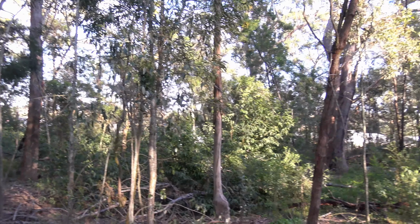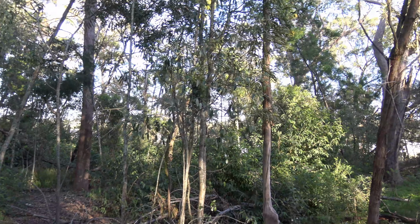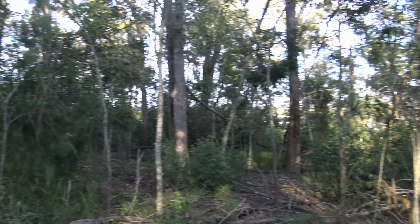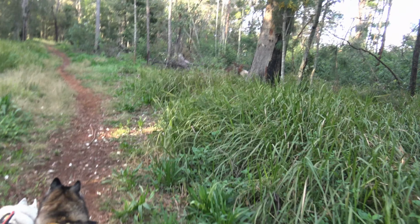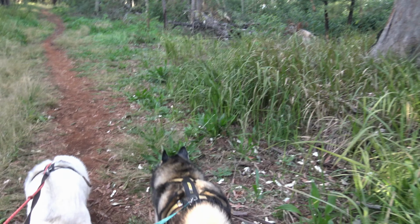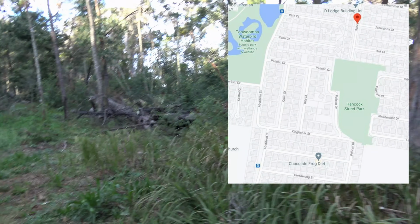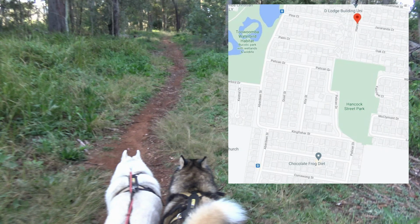Now this is an interesting little park. This is Hancock Street Park. Funny enough, it's off Hancock Street, just down there. Which is not that far from Nala and her sister, the Malamute and the Samoyed. Now he's been here before, she's never been here before.